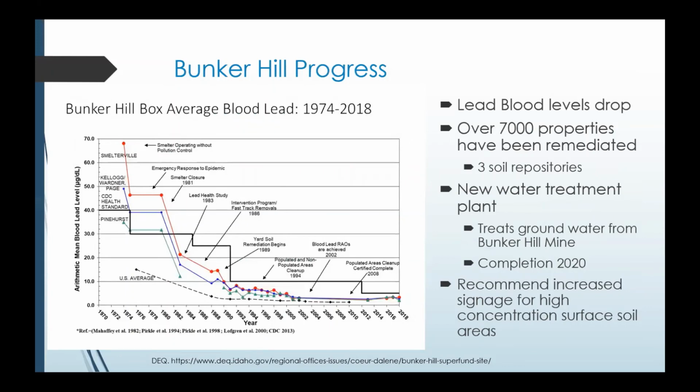Even though this research has highlighted some heavily contaminated sites, there has been significant progress made at the Bunker Hill Superfund site. The average blood lead level has dropped dramatically from almost 70 micrograms per deciliter, with some children having over 100 micrograms per deciliter, and a record of one child having 164 micrograms per deciliter, to now below the CDC health standard of 5 micrograms per deciliter. This has been tracked through a summer blood testing of the students in the area.